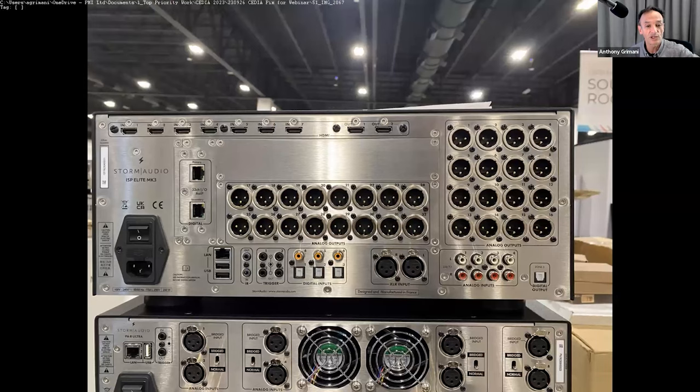And this is what I wanted to show. So this is what a traditional connection plate in the back of a high channel count surround processor would look like. This is a Storm ISP Elite Mark III 32, fully loaded with 32 XLRs. And for those of you who are integrators would know, every one of those ports is going to get an XLR cable that's got to get installed and dressed and stripped and connected here and there. It's balanced line. You got to make sure that the grounds are all good. You got to make sure you do it all right.